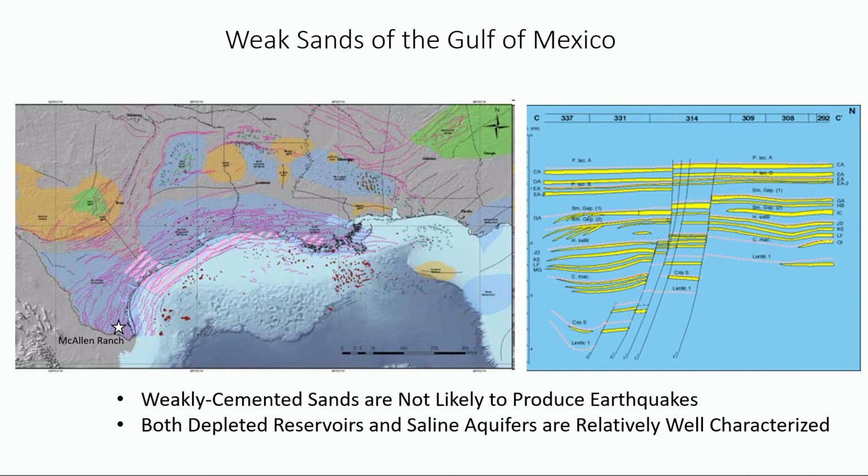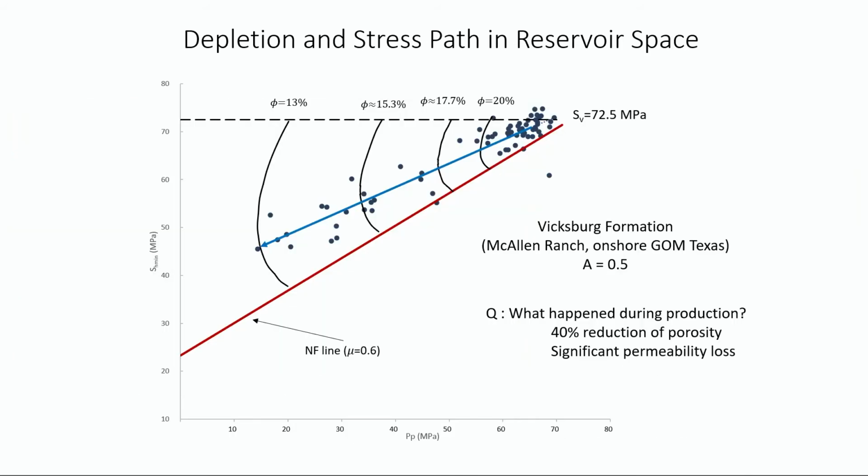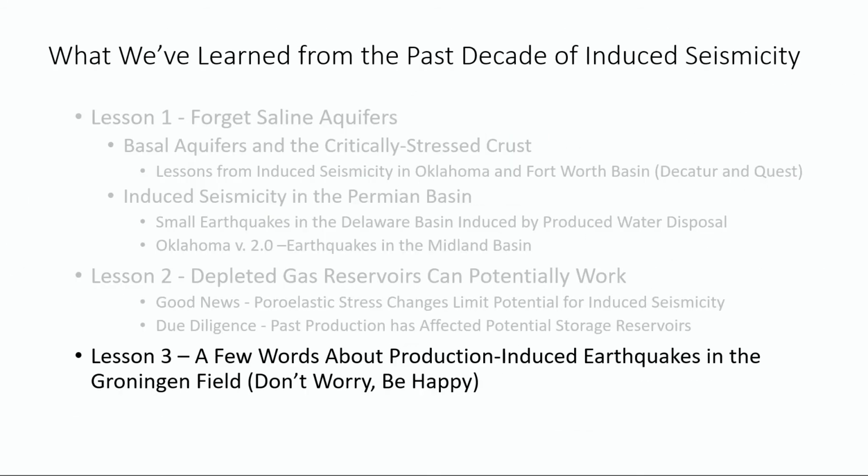Anyway, here's an example from the McAllen Ranch. And here's the stress path, and what we see is a significant reduction in porosity, and of course there'll be a significant reduction in permeability as well. So when you look at these depleted reservoirs, you have to characterize them in their current state before you start modeling them for injecting anything. Okay, it's a small point, but an important one.